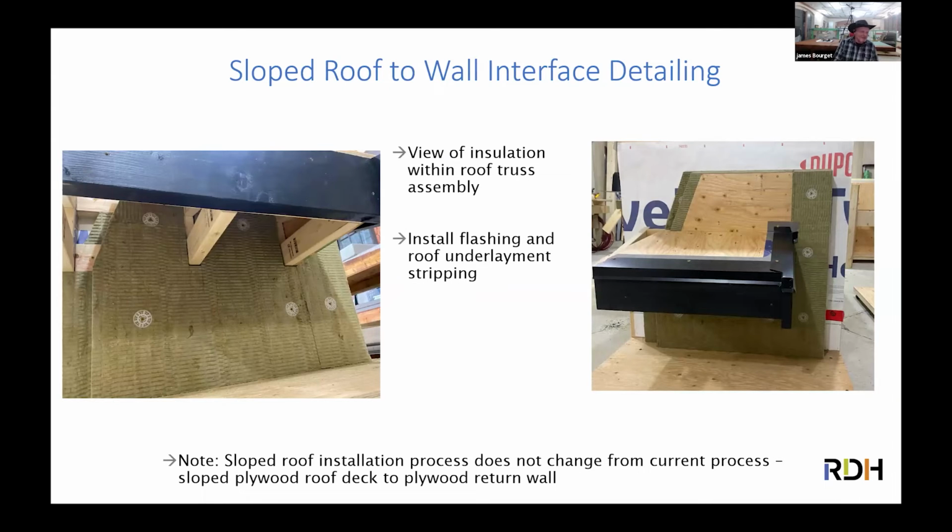Okay. Here's just a view on the underside. Okay, you see the insulation continuous. The second layer is installed. It's layered so you get a sense of what's going on. So I have continuous insulation underneath the roof. On the right-hand side here, I got my pre-strip and my flashings installed.